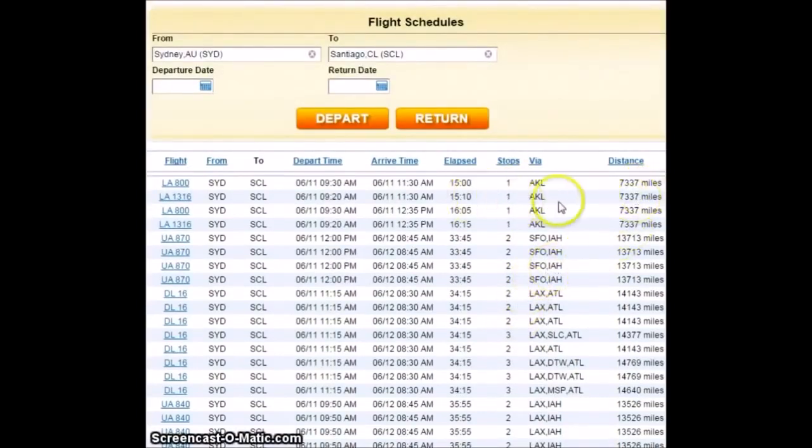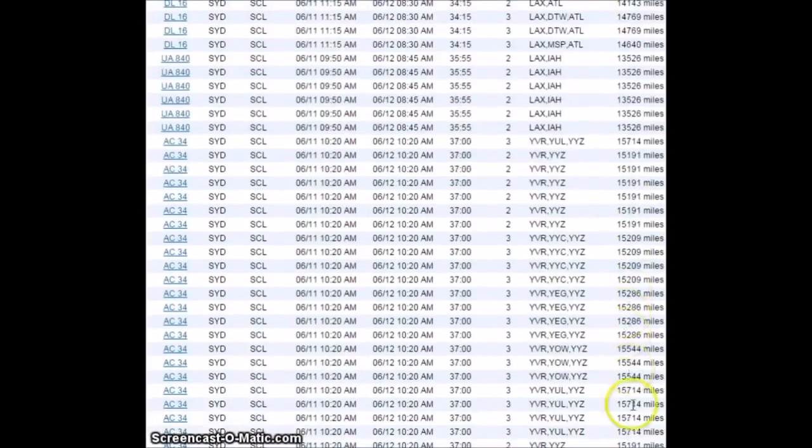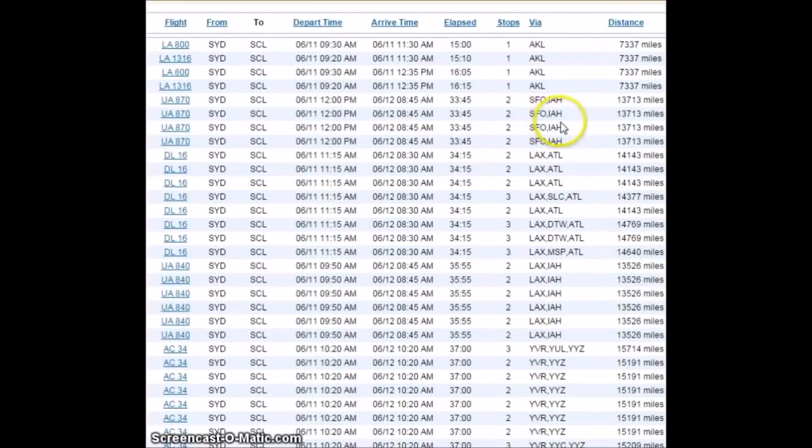So interesting. And here's your dead giveaway. The Auckland flights, these are the two fakes, 800 and 1316, 7,337 miles. Your next options, double. And it goes all the way to 15.7. So you're either flying, there's one flight that takes you to San Francisco, then Houston, and then to Santiago. There's two different flights to LA that either take you to Atlanta or Houston, and then Santiago.